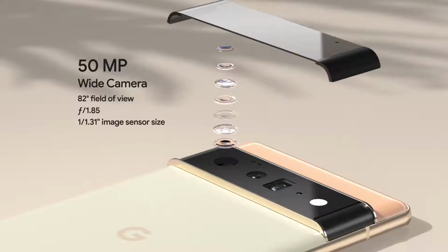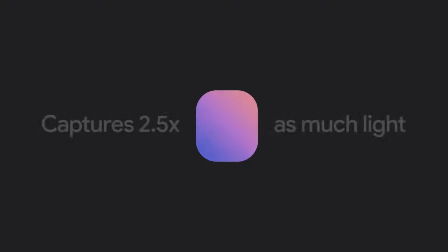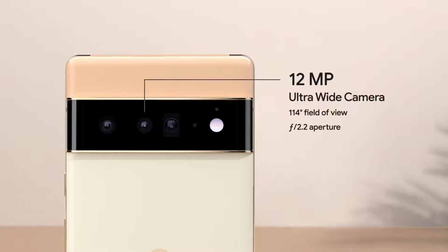Both Pixel 6 and 6 Pro have a massive new 1 over 1.3-inch 50-megapixel sensor. We combine adjacent pixels on the sensor to get extra-large 2.4-micron pixels. With Night Sight, the Pixel camera has always been able to do a lot with very little light. But now the primary sensor captures up to 2.5 times as much light, thanks to those huge pixels. This means you're going to get photos with even greater detail and richer color. Both phones also have completely new ultra-wide cameras with larger sensors than before, so photos look great when you want to fit more in your shot.